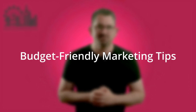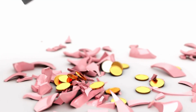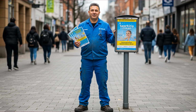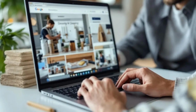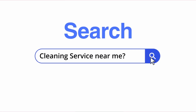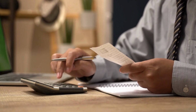Budget-friendly marketing tips. When it comes to marketing, you don't have to break the bank. In fact, some of the most effective strategies are completely free or very low cost. Use TikTok, for example, or YouTube Shorts to show your cleaning results in real time. Walk around your local area, introduce your business, and share your social media handles. Set up a Google business profile. It's free and helps people find you on local searches. Later, you can build a professional website and invest in SEO to attract long-term clients. The goal is to keep your startup costs low while you're still getting noticed.